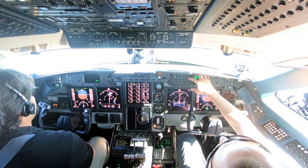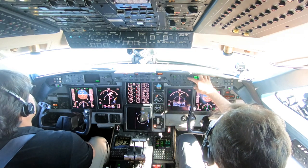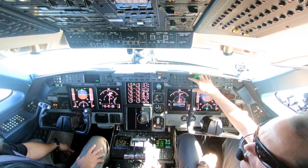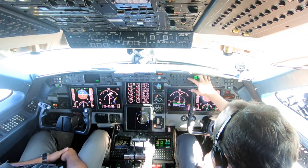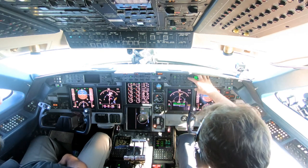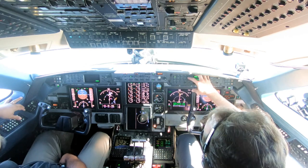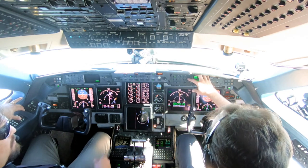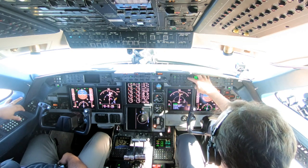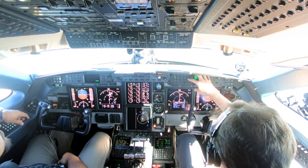Wing anti-ice not needed. Pressurization. Fuel boost pumps. Nozzle steering on and clear. Parking brake off. Accumulator. That's the descent checklist, jump right into the approach. Altimeters 98, set both sides.